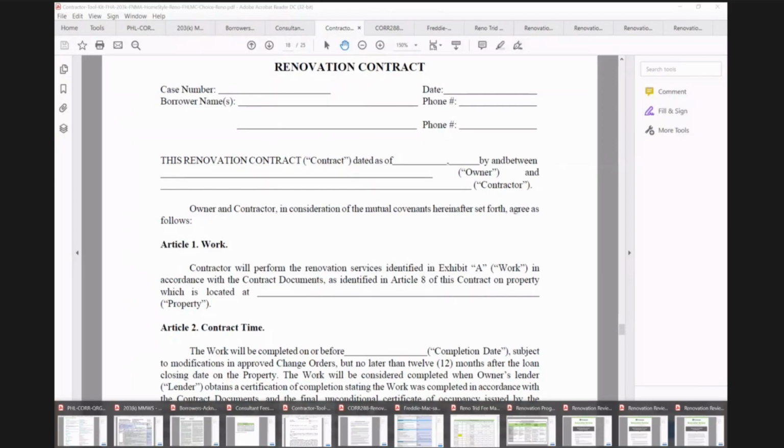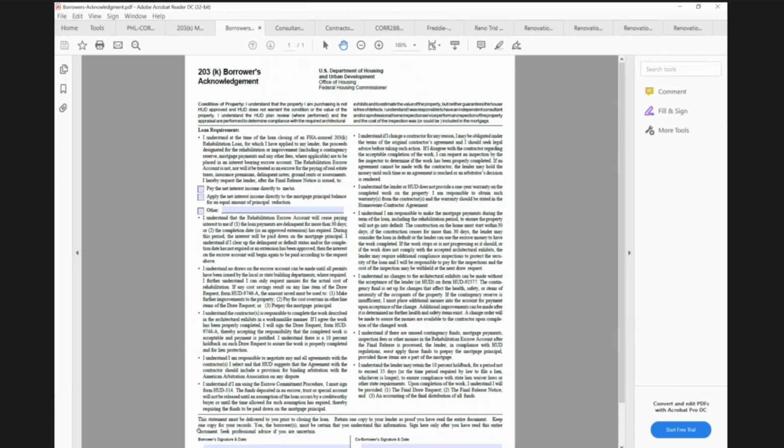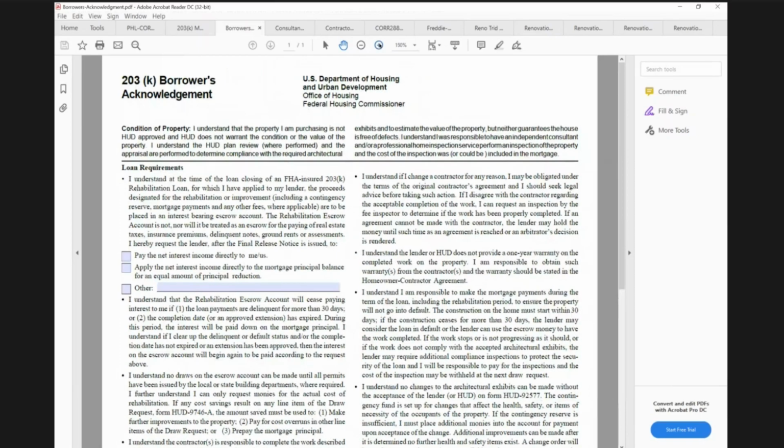Let me show you a couple of those origination docs I first referenced. Before I go on, Judy, I'm sorry. Did you want to indicate maybe when they should get that to you, the contractor toolkit? As soon as possible.